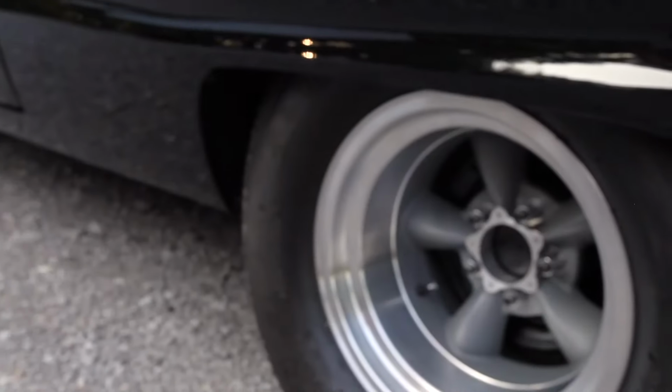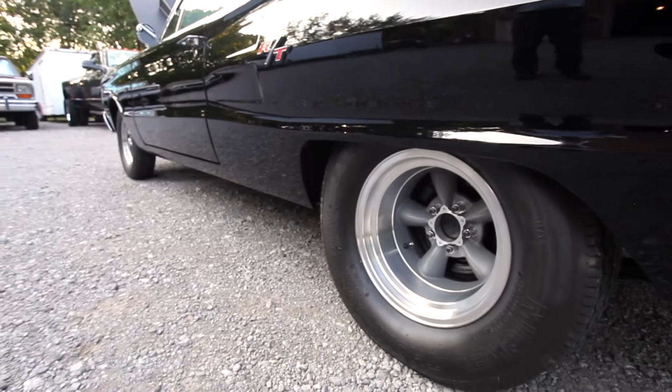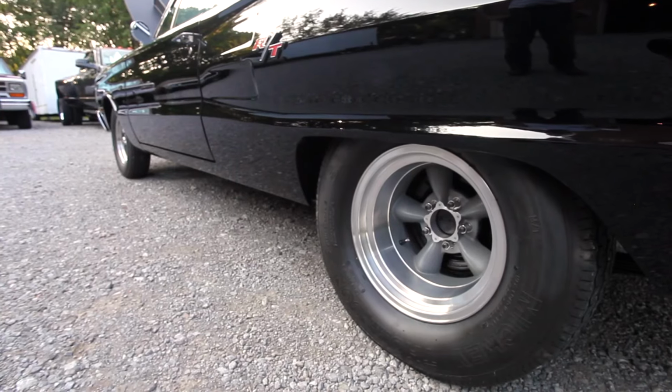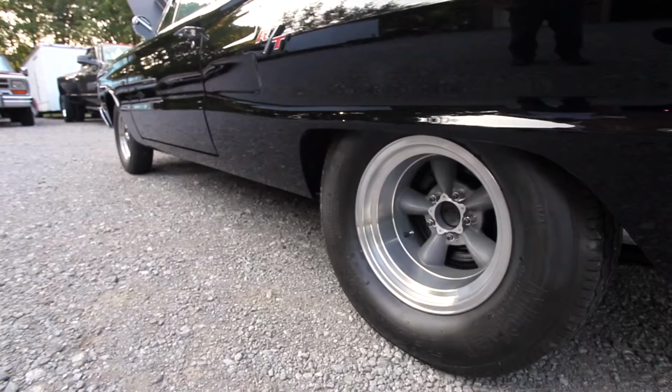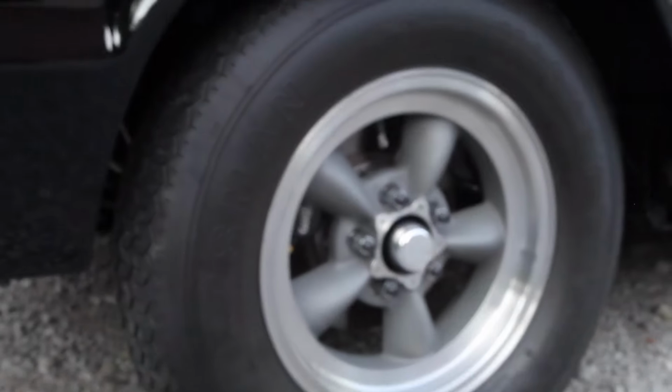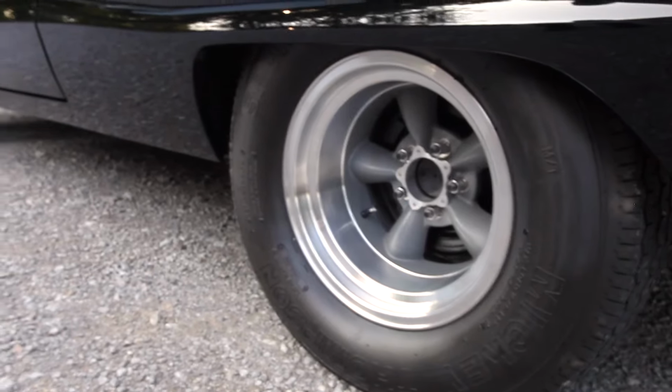The wheels are American Racing Torque Thrusts. These are reproductions. They're not from the 60s like the ones people try to find at swap meets, but these are the reproductions. And I've always loved the way these wheels look on these mid-60s cars. The fronts are 4.5, the rears are 10-inch, they're 15s. It has Mickey Thompson tires on it.